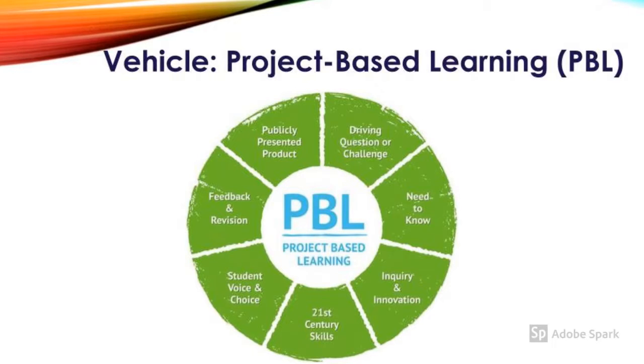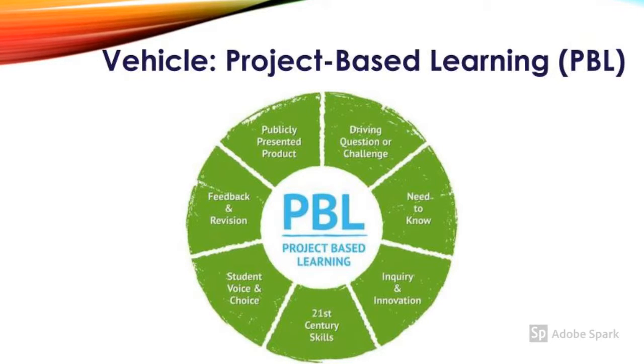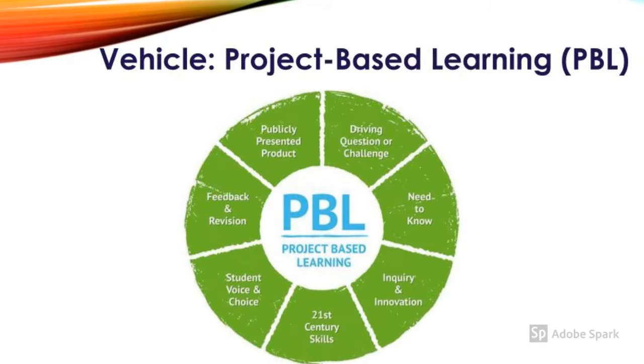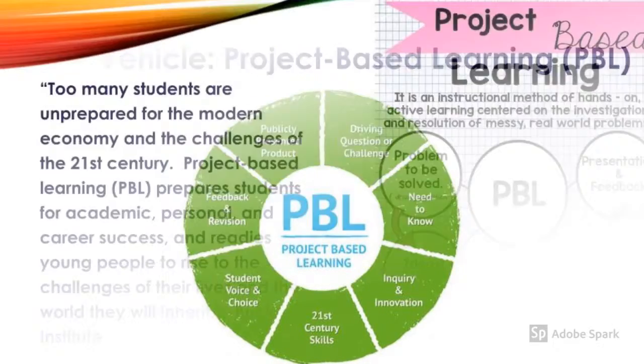One of the big important components, or elements, of PBL is that students have choice and voice. Another important element of PBL is the feedback and revision. Students are always given ongoing feedback and they have multiple opportunities to revise. And then finally, it ends with presenting their research to an authentic audience.